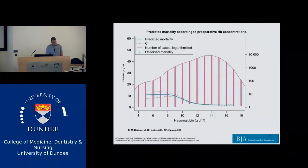And this is the graphic from that study, and you see it's a very similar shape to the curve we saw earlier on from the Toronto group, where mortality in blue takes off once anemia starts to kick in, and we see the mortality rate just increasing there. So the same things are coming from different databases and different populations.